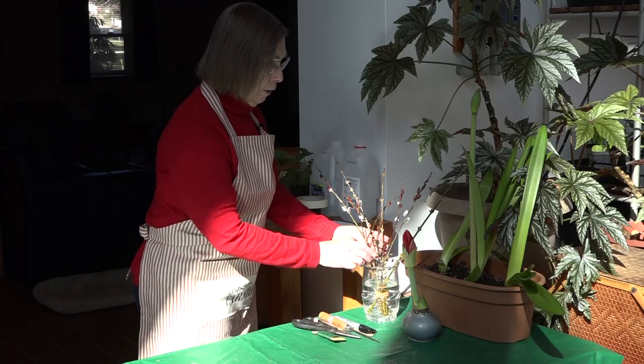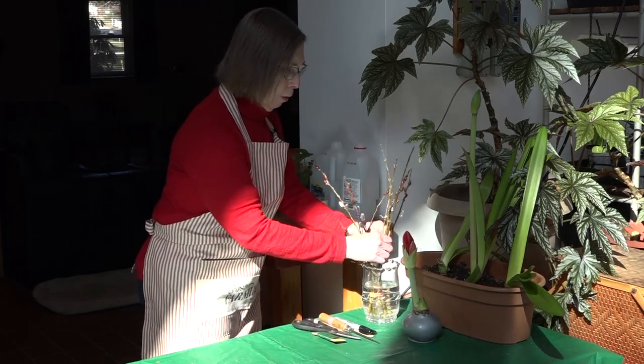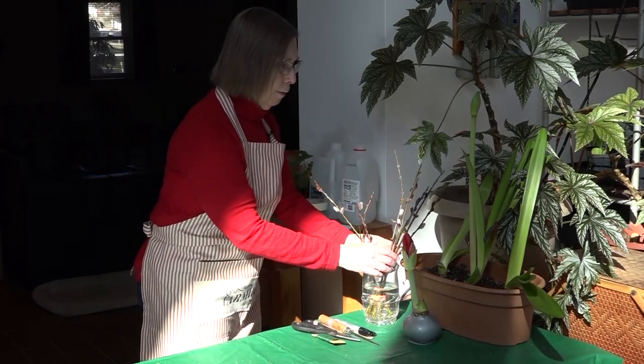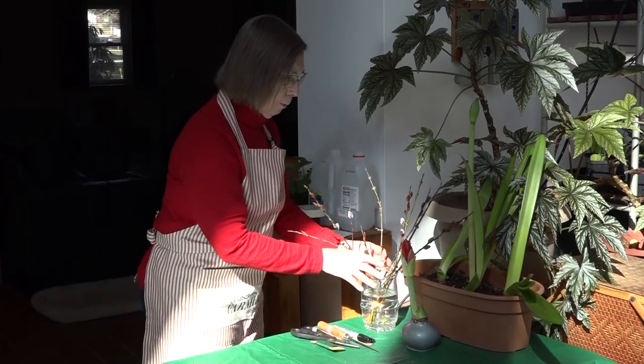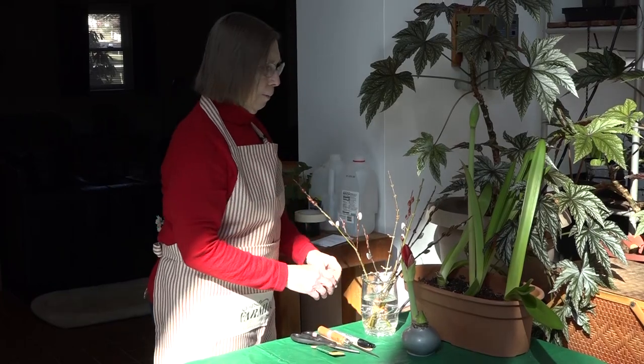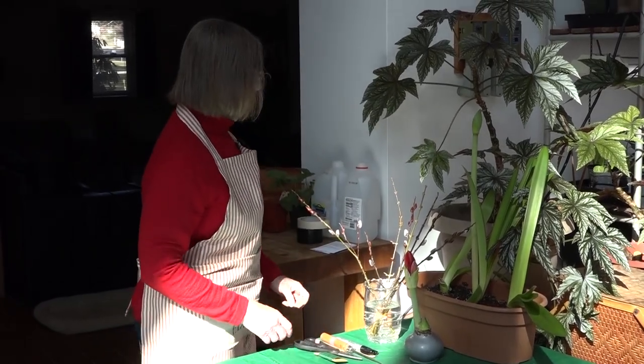These are the things that we brought in, and we'll have some flowers on the forsythia, and the pussy willows will continue to come out. I've put them in water, and we'll leave them in kind of a shady spot later on.